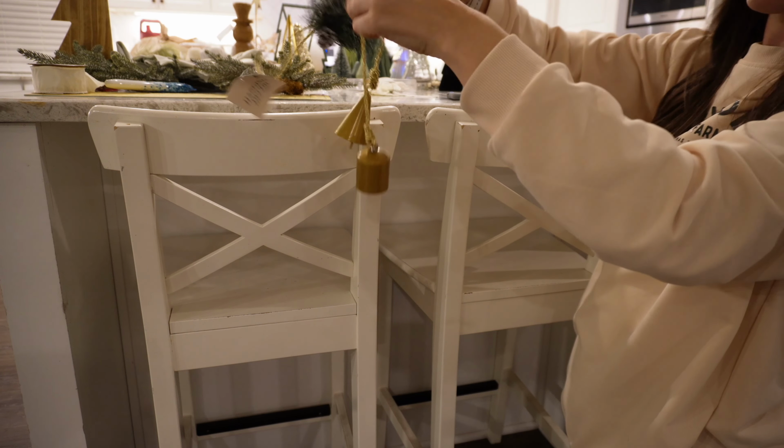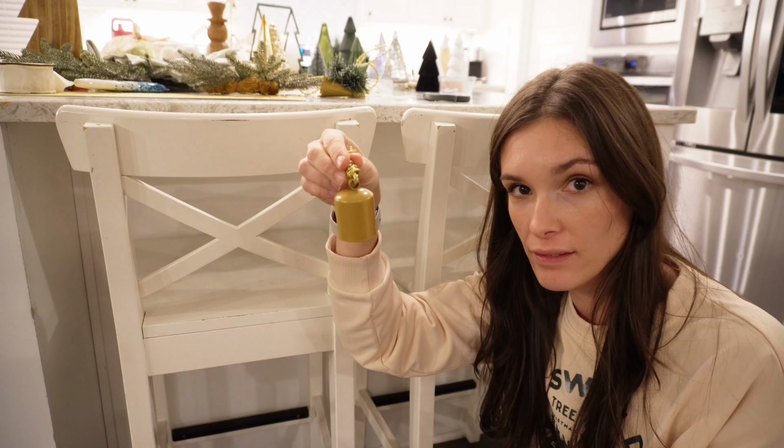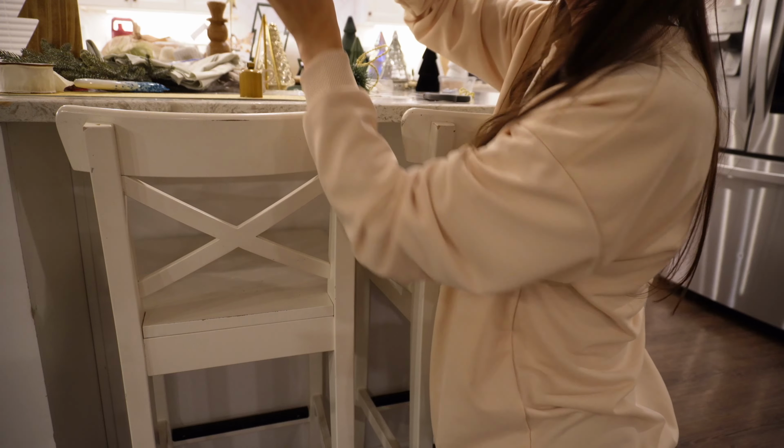Oh, my winter wonderland. Cut this off. It's fine. The snow is falling down.